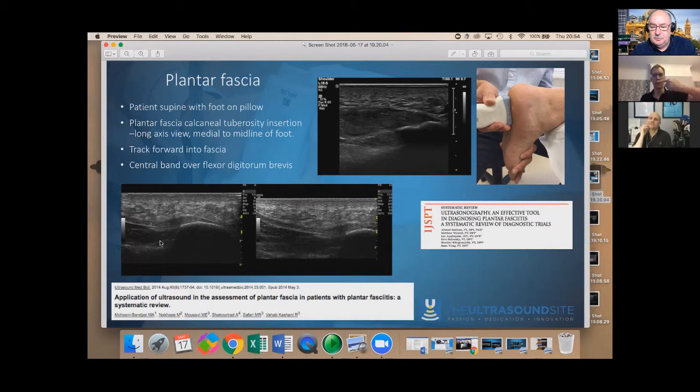So that's the plantar fascia there. This is the calc, this is the plantar fascia, and that's my probe in long axis like that. So I'm looking at the plantar fascia tendon inserting onto the calcaneus in long axis view there. And you can see here, this is a normal plantar fascia insertion. It may even be mine one lunchtime. You can see it's nice bright white, it's not particularly thickened, and you can see it coming up through here.